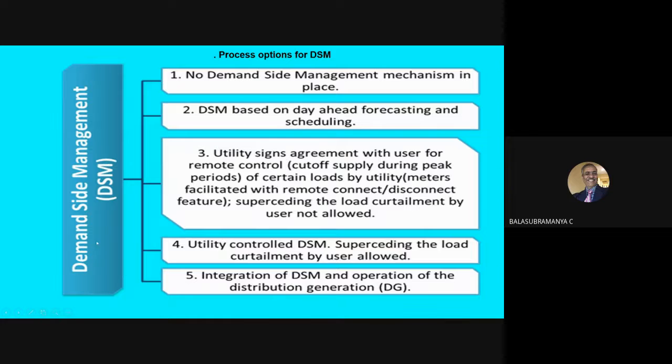Demand side management. First, no demand side management. Next, demand side management on day-ahead forecasting. The utility signs an agreement with the user for remote control, that is, cut off supply during peak period. And then certain load control by utility meters, with connection and disconnection procedure, superseding the load curtailment. Next, utility control DSM, where superseding the load curtailment by the user is allowed. Next, integration of DSM and operation of the distributed generation. This final step is very important.